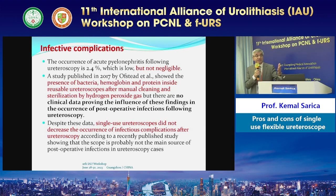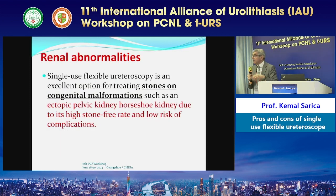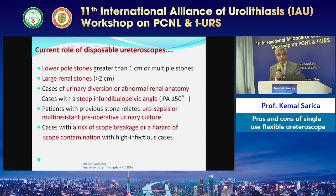However, despite these data, single-use ureteroscopes did not decrease the occurrence of infections after ureteroscopy, based on the limited data published so far. That means we really need publications on this issue. Single-use scopes are an excellent option for treating stones in congenitally malformed kidneys, such as ectopic pelvic kidney and horseshoe kidney, due to their high stone-free rate, low risk of complications, and of course costs.